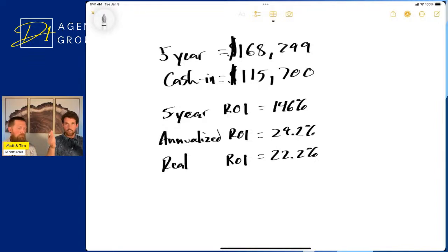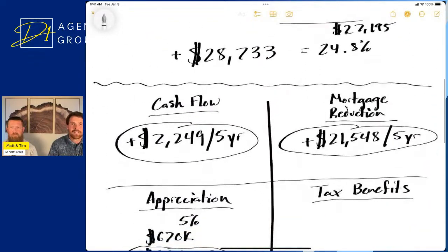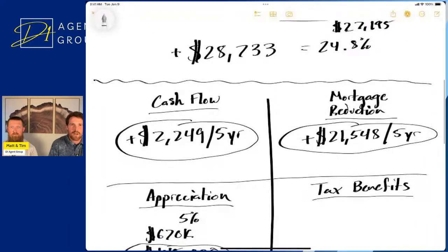So as an actual investment that didn't cash flow in year one, that we've held for 5 years, realized returns came in, not even factoring in the tax benefits that we're going to add in at the very end. You got a 22% return on your investment for holding real estate. You made $2,000 over 5 years in cash flow. It's a break-even property, but you're investing strategically in a good zip code that's going to go up in value, that has a lot of growth. You're investing in an economy like Phoenix.